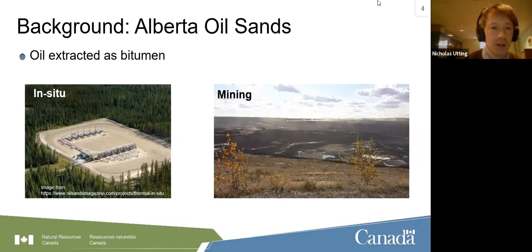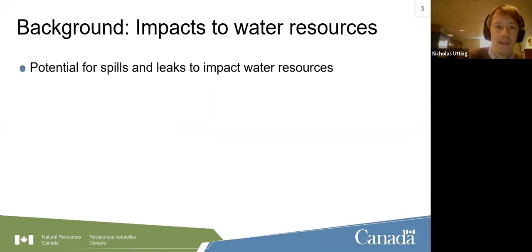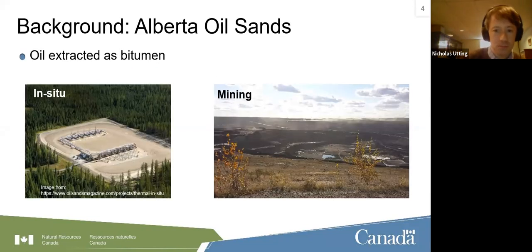A big chunk of that oil is coming from oil sands production, and that oil is produced as bitumen, which is very viscous, so it's extracted differently than other oil and gas reserves. There's in situ production, where they inject steam, which makes the bitumen less viscous, and then it can be pumped out. Or, as Albertans, we're all aware of the mining of the oil sands. For that mining, they dig it up and then put it through a hot water process with some additional chemicals, and that separates the bitumen from the sand and other fines, and then it has to be refined.